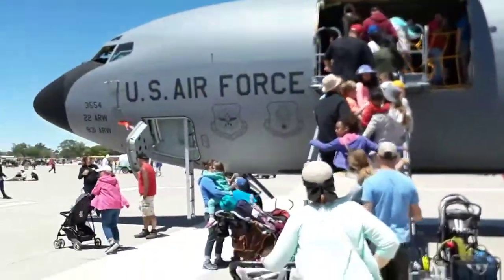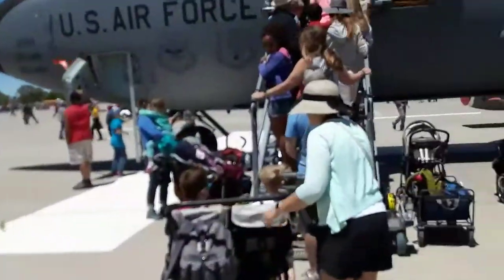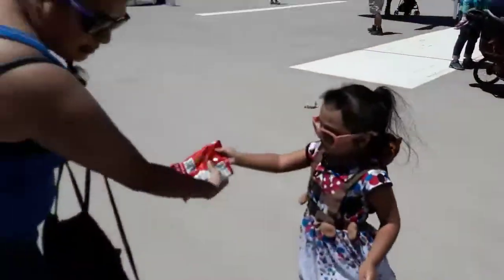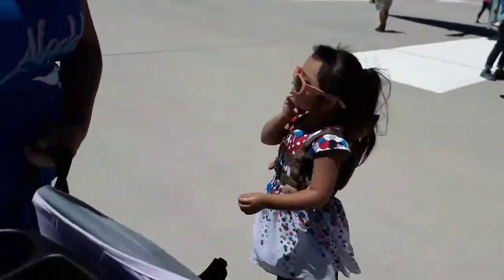Chips time. We almost there. The line's way back there. We almost there. And we're gonna get in the plane. Here, give me your chips. Can I see them? Yep.